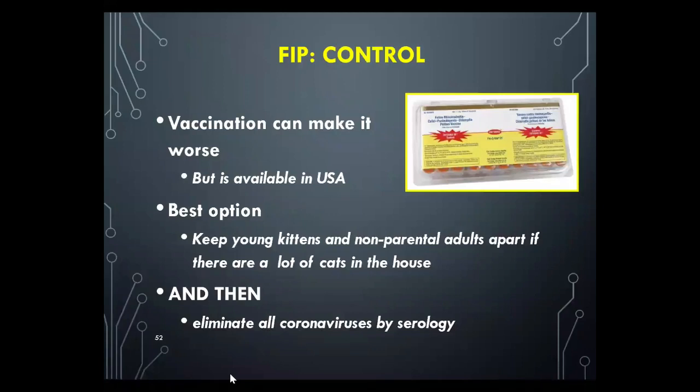In America, again, they've got a vaccine, but again, like the FIV vaccine, it is a problem because it does not seem to be protective. And as a result, cats that are vaccinated may actually be more susceptible to the disease, not less.